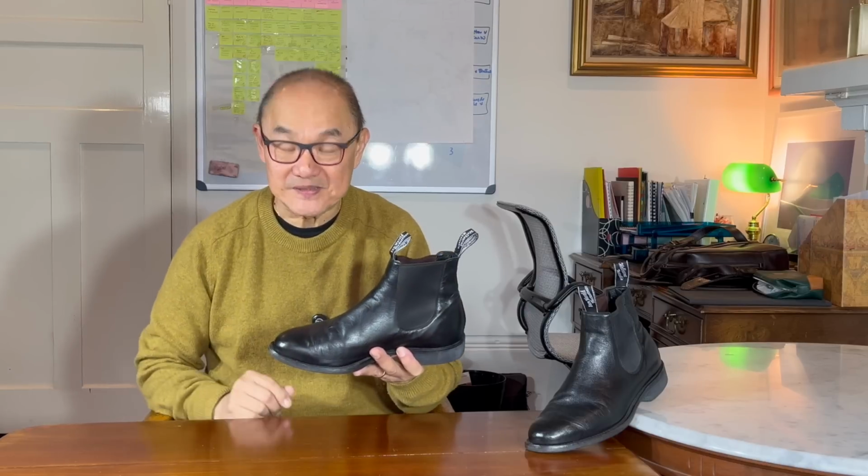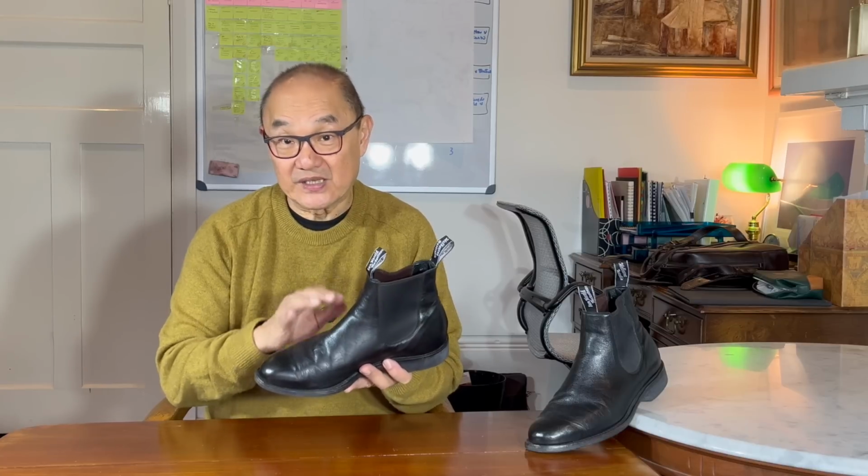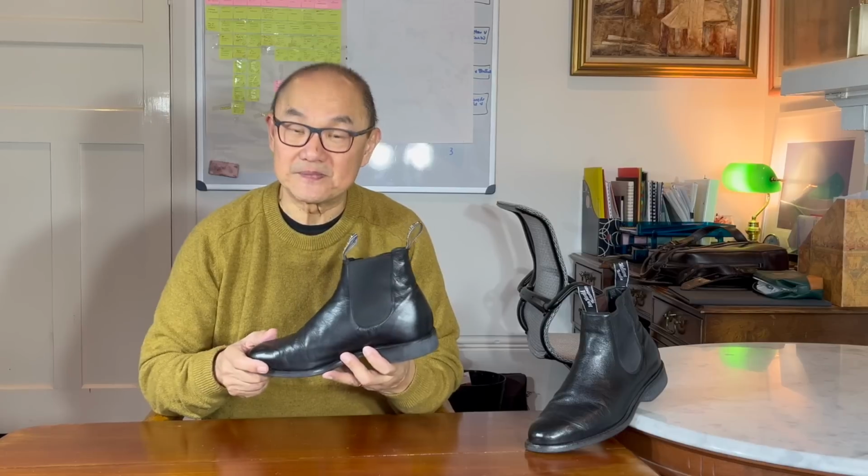Okay, so construction. I'll start with the headline item, the kangaroo leather uppers. Harold boots don't make the Grazier in kangaroo leather anymore. And the Grazier boots that you can get now are made from yearling calf leather, which is the same supple yearling as used by R.M. Williams.